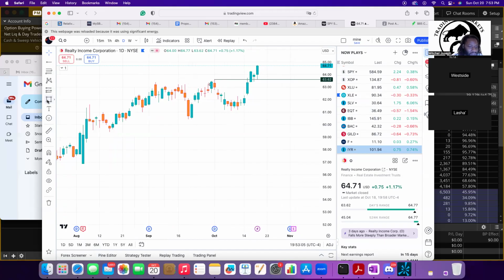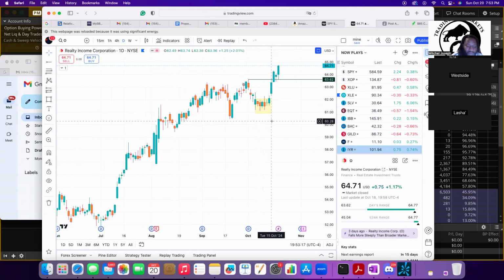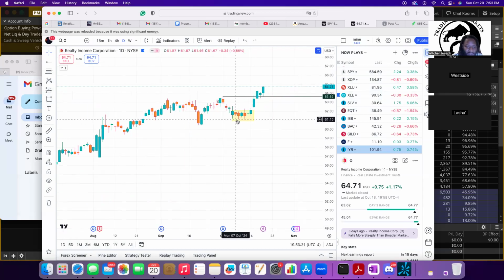And another thing too, look at the structure. Look at how it was consolidating for a couple of days in a very tight range. Once you start to break that range, it basically starts to pick the direction. Especially because this was already on a strong uptrend, so it would make sense to look for more buys just because it's been on that trend.